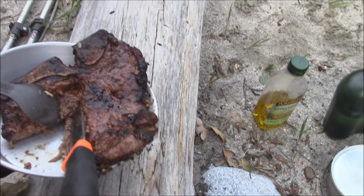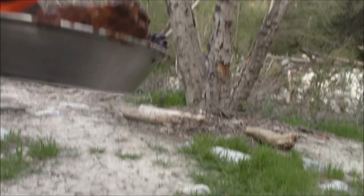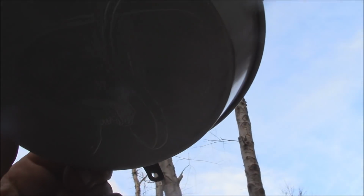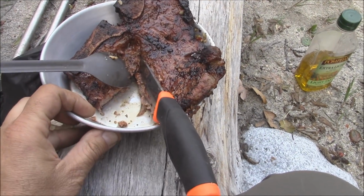T-bone steak. Cowboy steak out of a Matt Dillon plate. Delicious.